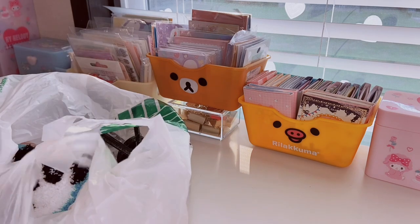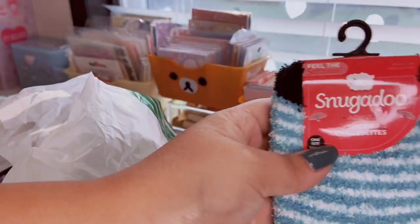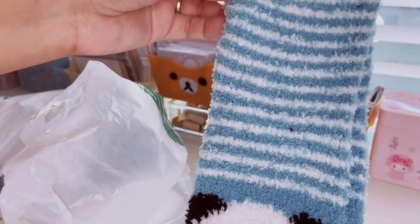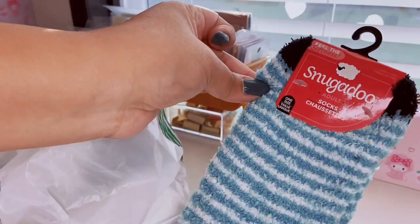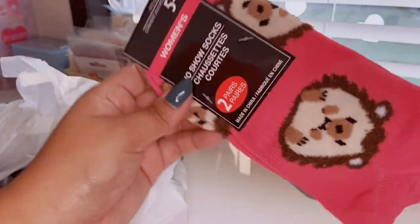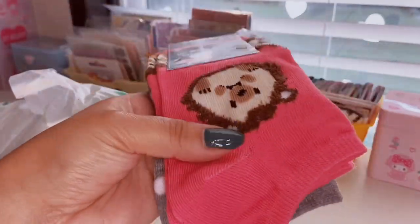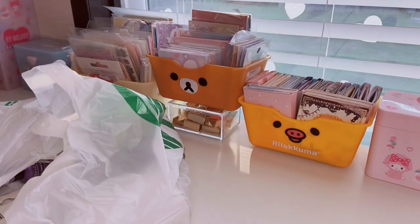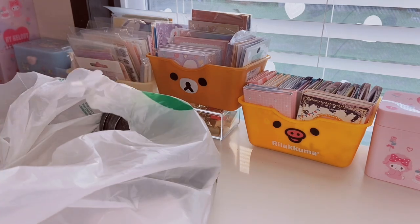So I got that. And then, of course, some more socks, because what is my life? So these are more Snugadoo stickers, or sorry, socks, not stickers. I like this minty kind of green with the white stripes, and these adorable pandas. I love pandas, and I thought those are so adorable. And then I did get this one, which is a two pair of just the regular socks, but I love the hedgehogs, and they're fuzzy, and I like that bright pink. And then it comes with some gray ones with black and white polka dots. The basic two pairs.